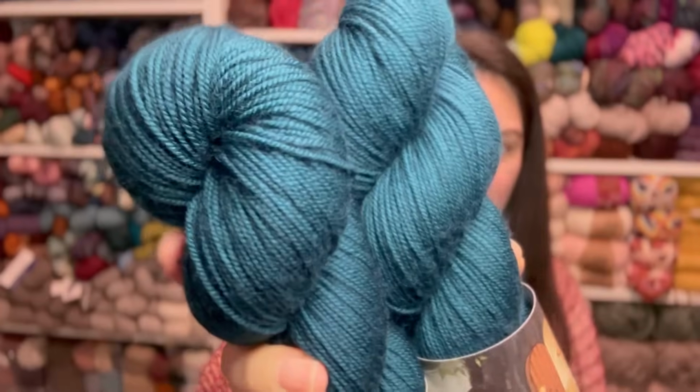It is gorgeous. I mean, look at that. It's like a blue leaning teal. It's just so vibrant. It's so beautiful. I got it in Sierra Sport, which is 100% superwash merino wool, 328 yards for 100 grams.